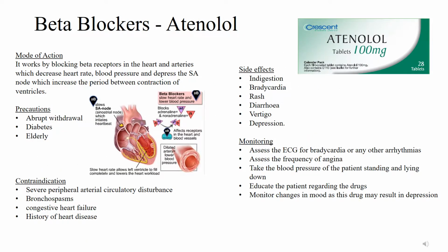Beta blockers are the first drug of choice to lower hypertension in patients who have CAD, which causes angina. Considering that the patient in this scenario is experiencing stable angina, it would be fitting to use drugs that reduce heart rate, workload, and cardiac output, which would thus lower the blood pressure. This patient should be prescribed atenolol, as it is used not only as an antihypertensive but also as an anti-anginal. It works by blocking beta receptors in the heart and arteries, which decreases heart rate and blood pressure and depresses the SA node, which will increase the period between contractions of the ventricles.